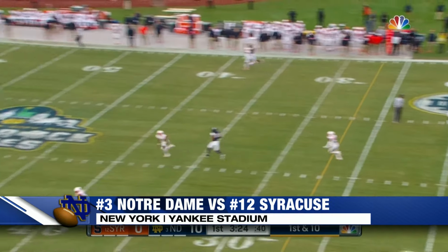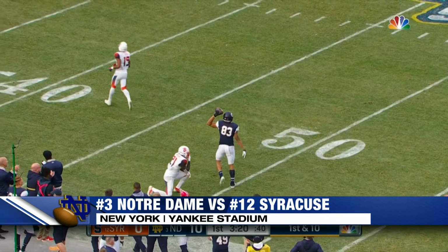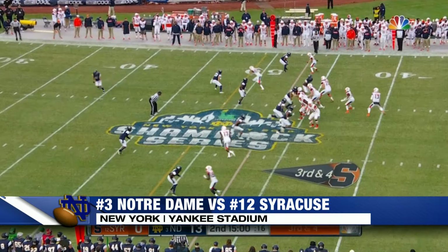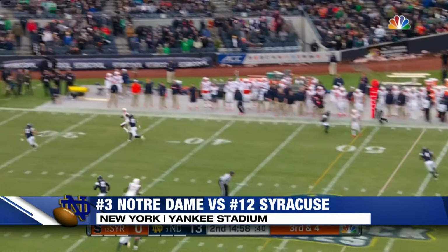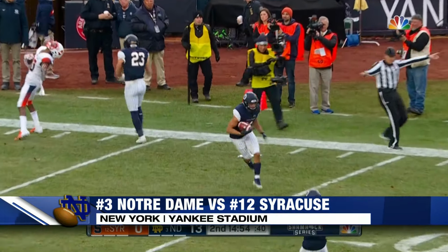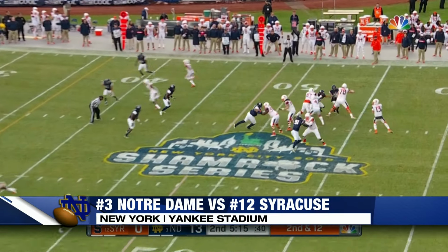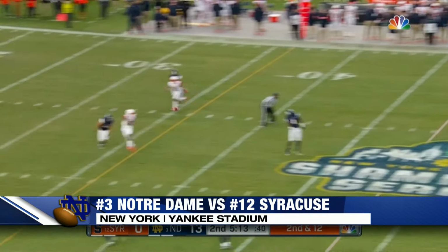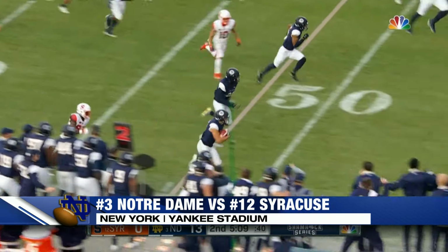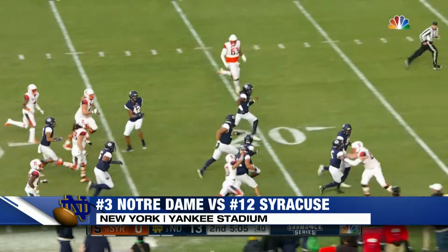He never returned. Two minutes later, Book looks deep and finds Chase Claypool, who makes a spectacular grab, 32 yards. That resulted in a Yoon field goal to make it 13-0. Started the second quarter, Tommy DeVito, the backup quarterback, throws it right into Alohi Gilman's hands for the interception. And five minutes later, Gilman would make a more spectacular pick as he initiates the contact, gets his second interception of the day, and takes it down the sideline all the way inside the Syracuse 10-yard line.